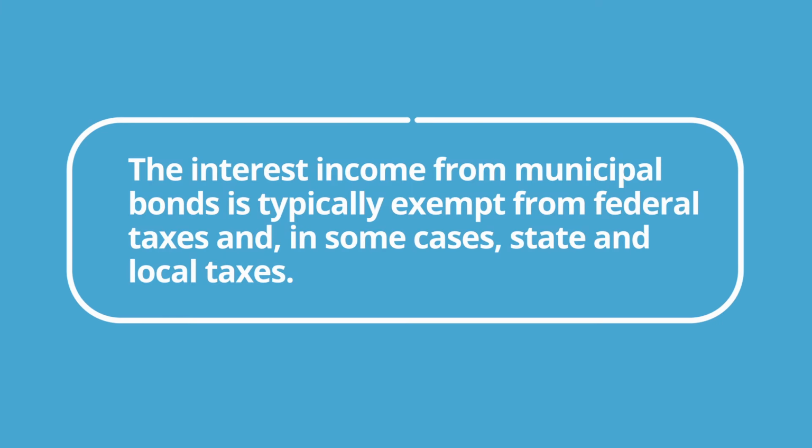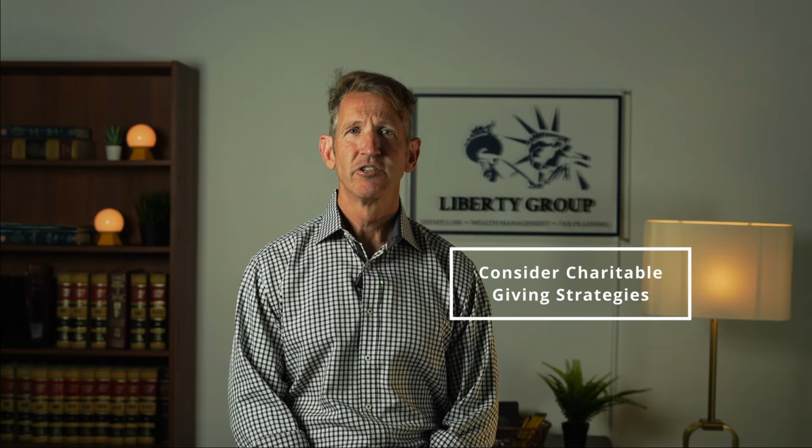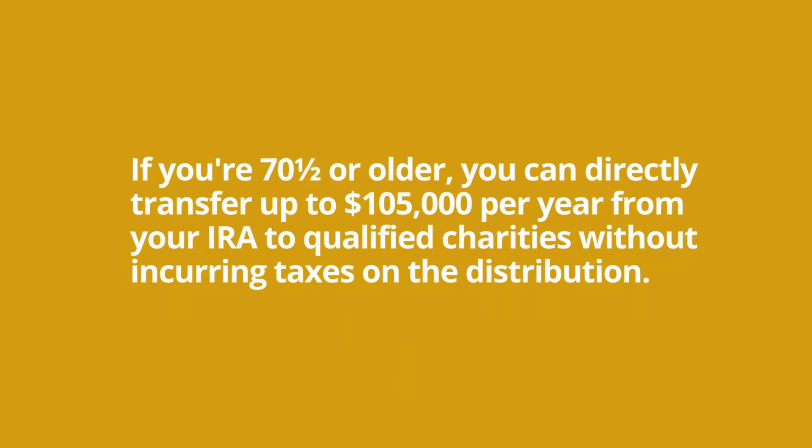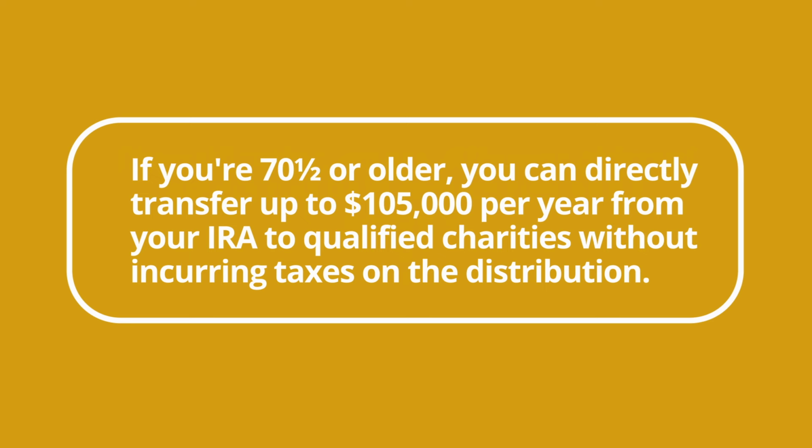You can also consider municipal bonds. The interest income from municipal bonds is typically exempt from federal taxes and, in some cases, state and local taxes. Including municipal bonds in your investment portfolio can provide tax-free income in retirement. If you're inclined to support a charitable cause, strategic charitable giving can offer tax benefits in retirement. For example, use qualified charitable distributions, also known as QCDs. QCDs count towards your required minimum distribution, but they're not included in your overall adjusted gross income.